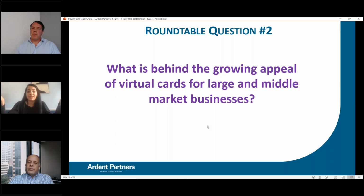Then last but not the least, when you're looking at large and mid-market organizations, they're not just looking at virtual card for their AP payments. They're also looking for their T&E expenses. They're looking at it for their one-time purchases, their utility payments. I think the expanded use case that virtual card really solves for is why I think we see a growing appeal from large and middle market businesses.